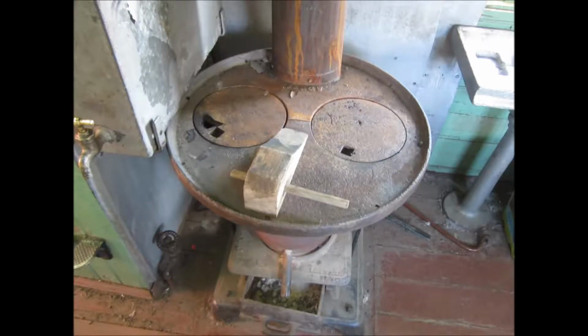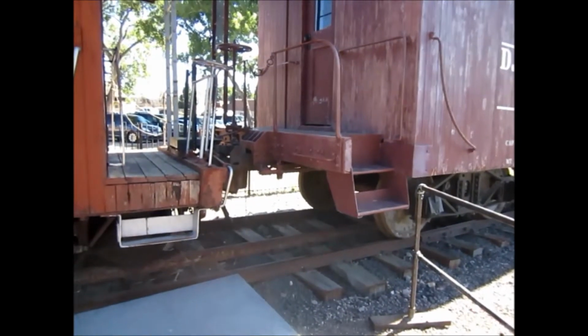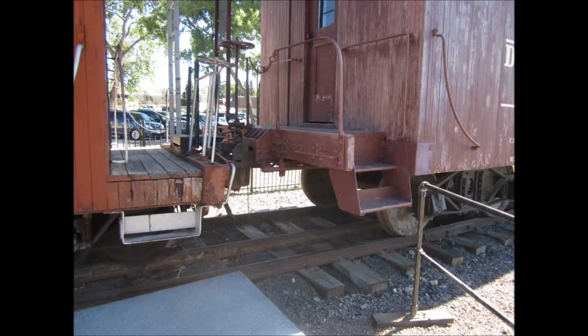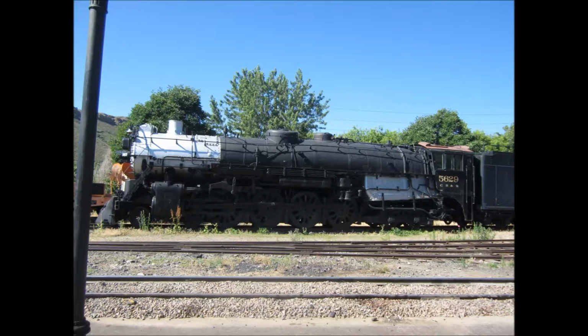This framed piece of paper tells a lot of information about this caboose. The stove is still there, but looks rather worn and hasn't been restored. But the benches look reupholstered since it arrived at the museum in the 50s. The size difference between the standard gauge caboose and the narrow gauge caboose can also be seen by the coupler height, which still works, but across the boarding platforms is CB&Q 5629, a very massive 4-8-4 locomotive.